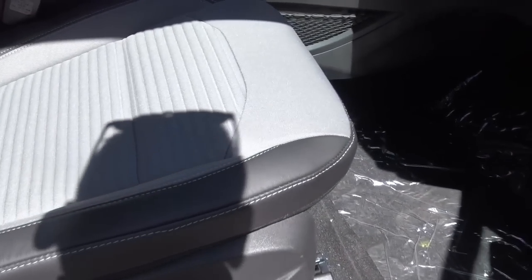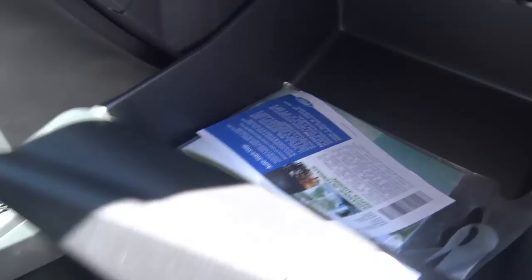Full manual passenger seat, glove box compartment.